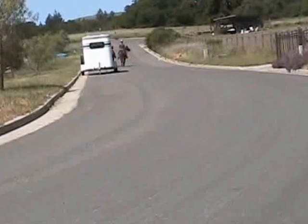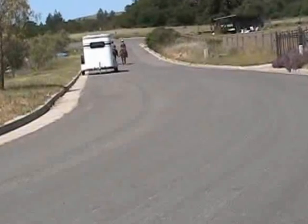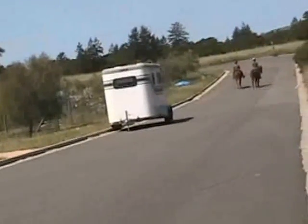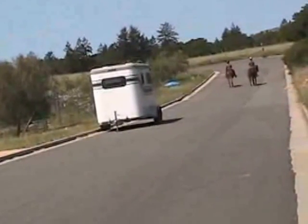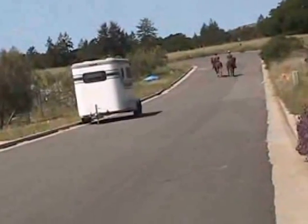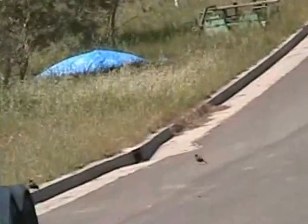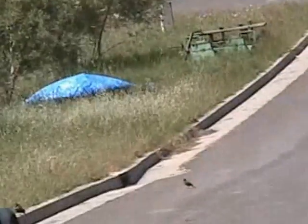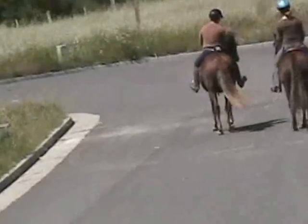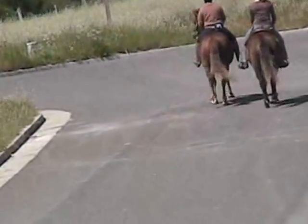So far, no spooking at the trailer, but Sadie looks around a lot. She's the horse on the right. Semi and Sadie, with their riders, are approaching the blue tarp pile and the farm implement. We're letting Semi go first in the hopes that she will not spook at all and give Sadie confidence. They're going by.